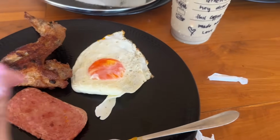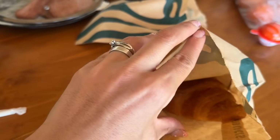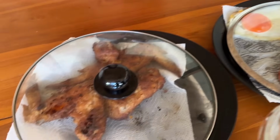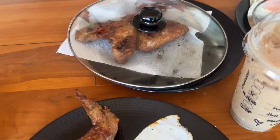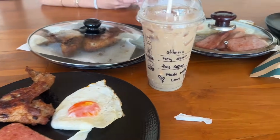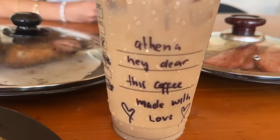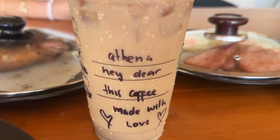Hi, love. So I'll show you our food today. I ordered Starbucks. So this is what I'm having, plus a croissant from Starbucks. We have spam, egg, and chicken. One. And look at this Starbucks. They made a note. Happy na, hey dear, this coffee made with love.